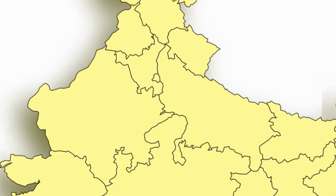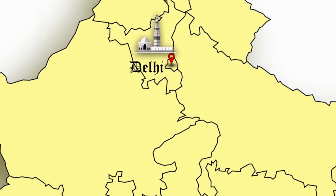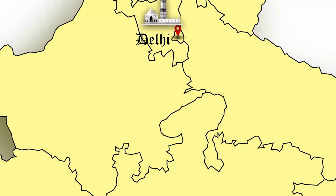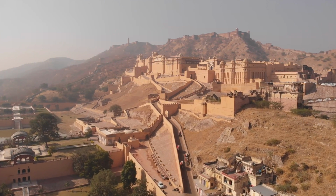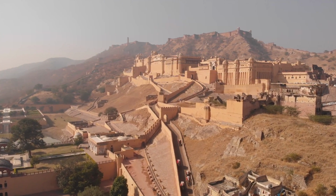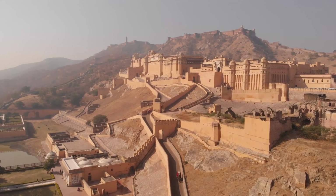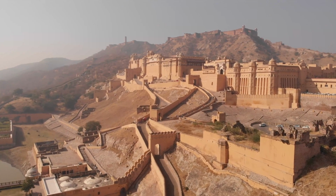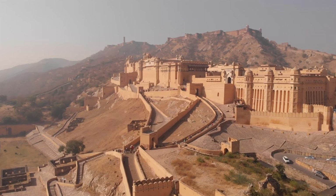Delhi, the capital of India. Situated at a short distance from Delhi is the city of Jaipur. Rising above Jaipur like a jewel, Amer Palace, also known as Amer Fort, is a majestic blend of Rajput and Mughal architecture. This 16th century marvel, located 11 kilometers from the city center, boasts of stunning courtyards, intricate carvings, and reflective mirrors called Sheesh Mahal.